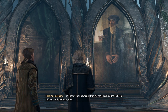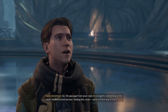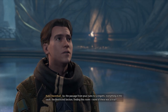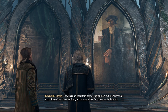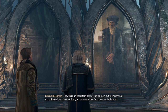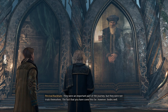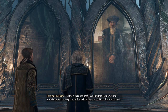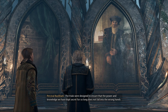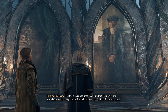Until, perhaps, now. So, the passage from your ruins to Gringotts, everything in the vault, the restricted section, finding this room, none of these was a trial. They were an important part of the journey, but they were not trials themselves. The fact that you have come this far, however, bodes well. The trials were designed to ensure that the power and knowledge we have kept secret for so long does not fall into the wrong hands.